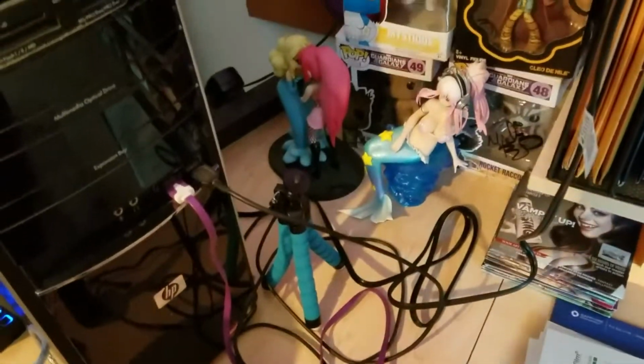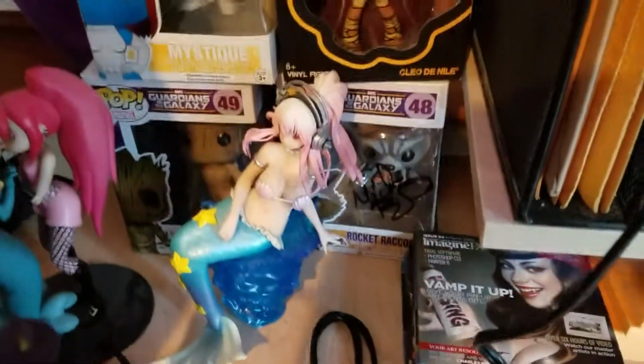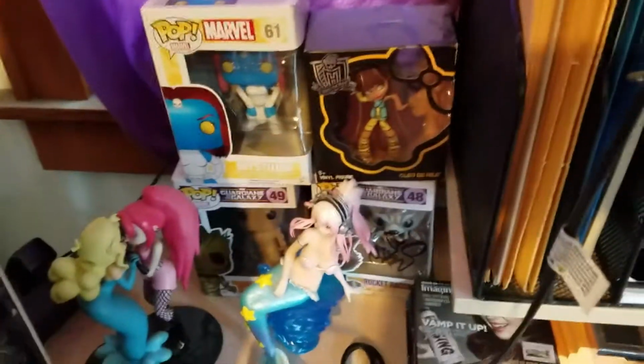Got my little tripod that I use for propping up my camera to film things. And I've got some little figurines here. These are the characters from the webcomic Girly, which I got from the Kickstarter years ago. There's the mermaid, a busty mermaid that my husband bought me. She's cute. And then my Rocket and my Groot. And I've got a Mystique, and a little Cleo Denial up there.